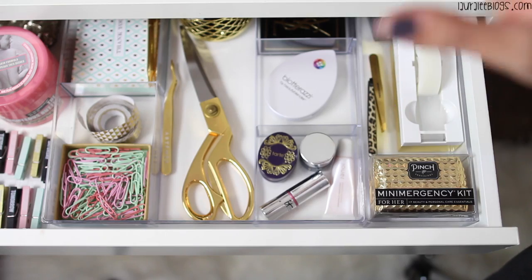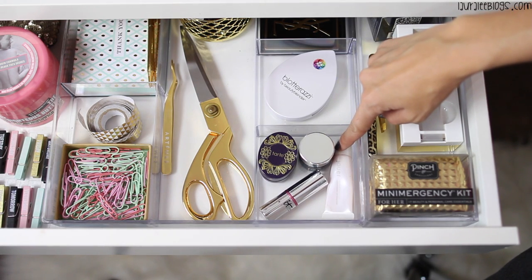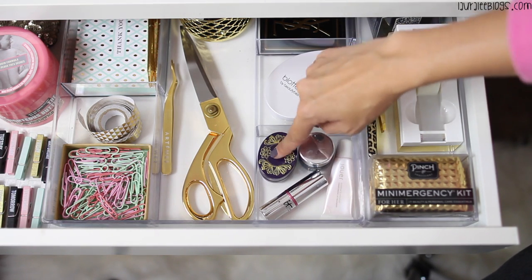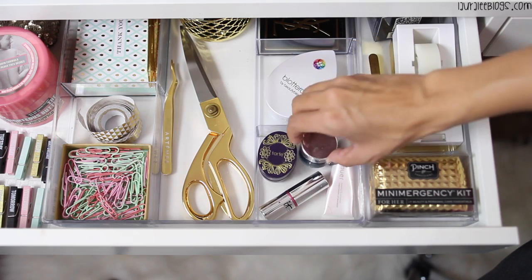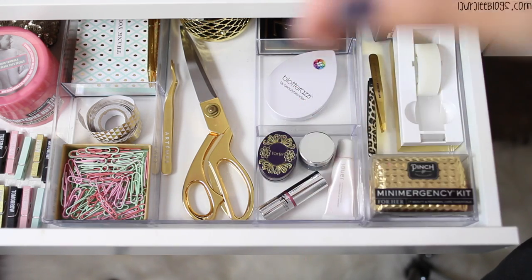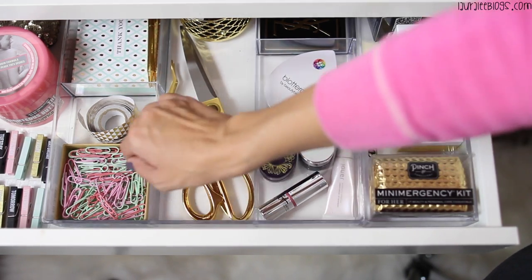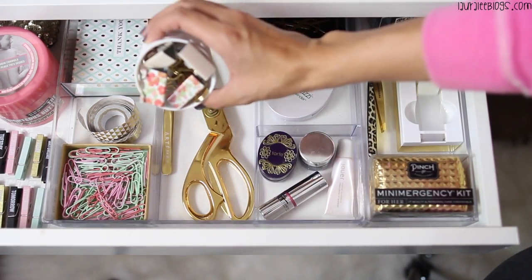I have a little Pinch emergency mini kit, which I think is the cutest thing ever. It's filled with all kinds of random things. I have my favorite lip balms. This is the Jouer Essential Lip Enhancer. This is a Tarte Lip Scrub. My Kaplan MD Mask. And then It Cosmetics Vitality Lip Flip. I don't know exactly. Some really cute pastel paper clips. These are from Target. They have like this collection, and that's where I got these from too.